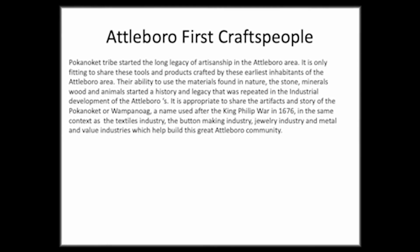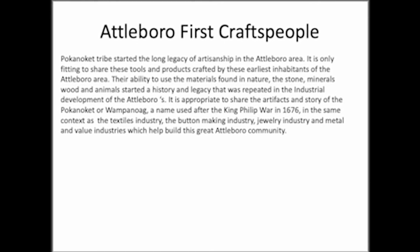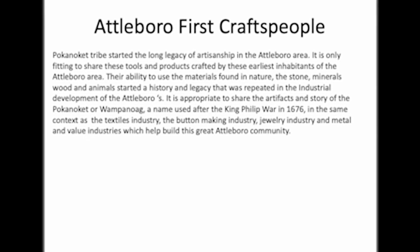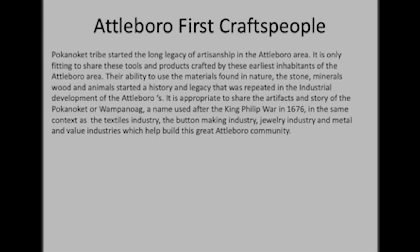The Pokanoket was the name of the tribe before the Wampanoag. And the Pokanoket had a long legacy of artisanship in the Attleboro area, just like Attleboro has had in other industries. It's only fitting to share their tools and the products in the case that we have here in the Attleboro Area Industrial Museum. It was their ability to use the materials they found, the stone, the minerals, the wood, the animal parts, and the animals themselves. And that started the long history and legacy of Attleboro's artisanship and craftsmanship that we have here in the Industrial Museum.